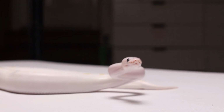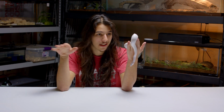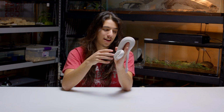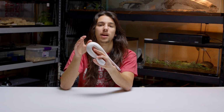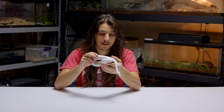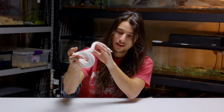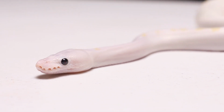As far as this little squirt's temperament, he's exactly what I'm looking for in a ball python. He's not too shy, where he just curls up in a ball and never moves when you pull him out. He's not aggressive or anything, never even looks like he wants to S-neck or strike at me. And he's not too crazy. Sometimes there's snakes that are really nice, but they're always going all over the place, driving around like crazy. He just wants to hang out. He's a pretty great little snake. Can't wait for him to find his new home.